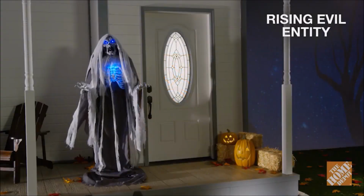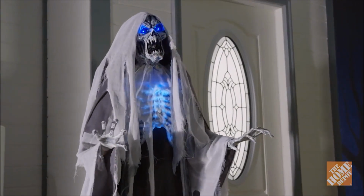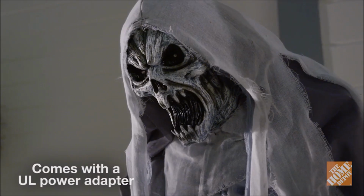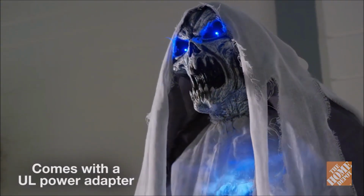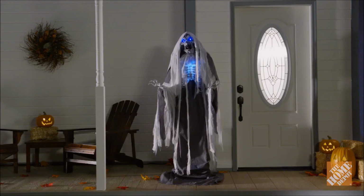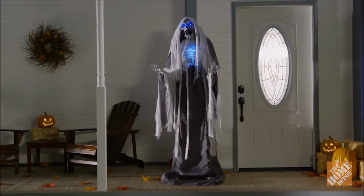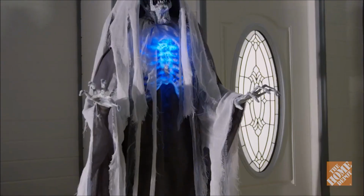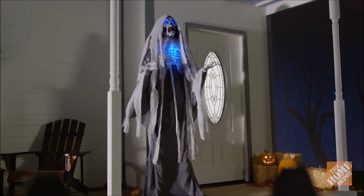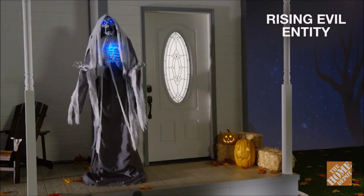So on to the final prop of this list, it is the Seasonal Visions Rising Glowing Ghoul. I think it's a rising evil entity, I think his name is actually, but yeah, I'd really like to see this in stores, as he's a rising prop, and we haven't really seen them in stores in the UK. He looks like he'll add a really nice lighting effect as well, because I think his chest lights up, if I'm right, and his eyes do. It's just really cool, as we haven't seen a rising prop in the UK. Also, I wouldn't mind if the creepy rising doll came into stores, as that's quite a cool prop too, and that was sold in Home Depot last year. So I'll show you a video of that one right now.